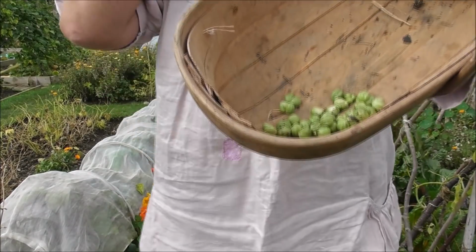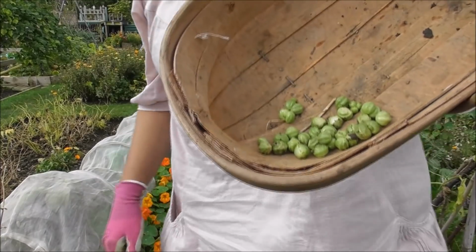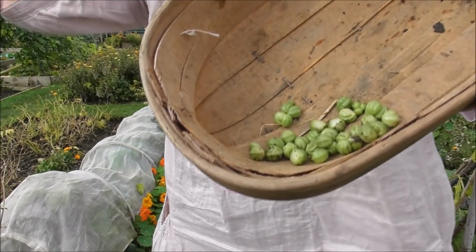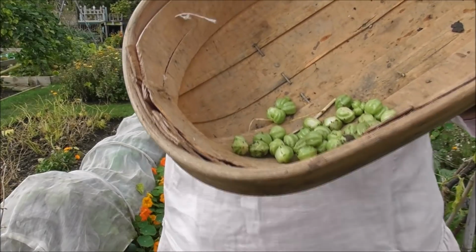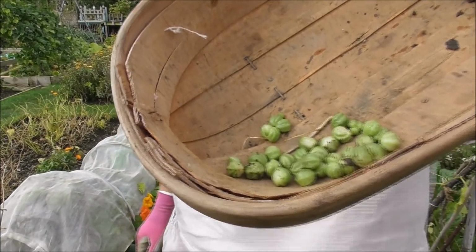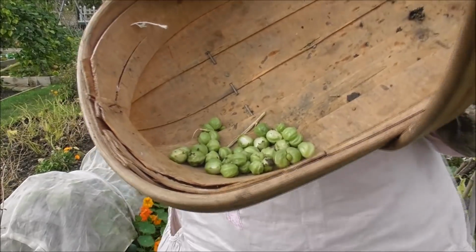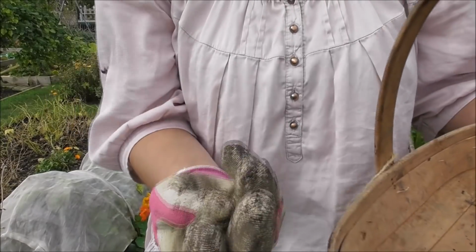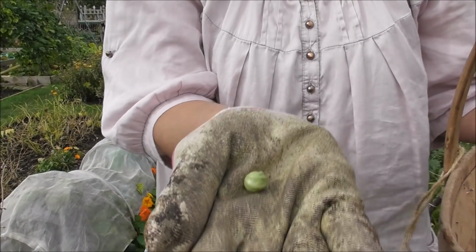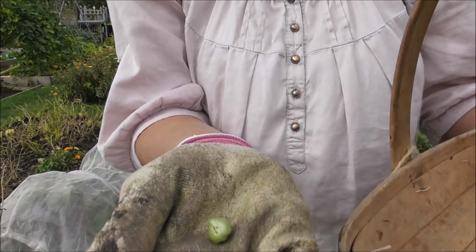So I don't ever sow nasturtiums, I don't ever plant them. They just self-seed every year and that's great. They work as a fantastic bit of ground cover. There'll be a bit of compost mulch over the winter. But before these beauties go over, this is the stage I want to get them at, when they are gorgeous and bright green still. They almost look like chickpeas at this stage, don't they?